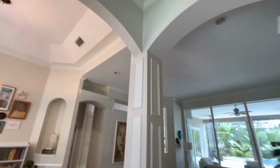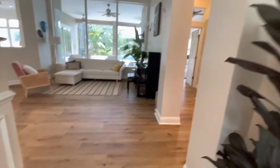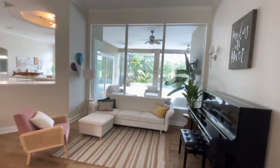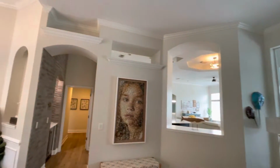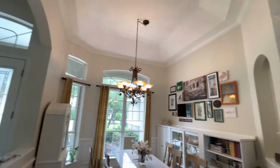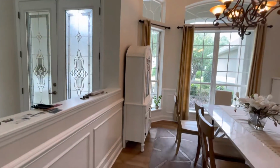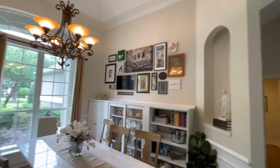High ceilings. Very fresh paint. I love, love, love these floors. So big windows here, really brightens it up. Lots of unique ceilings and archways. I feel like this house has a lot of character. Formal dining.